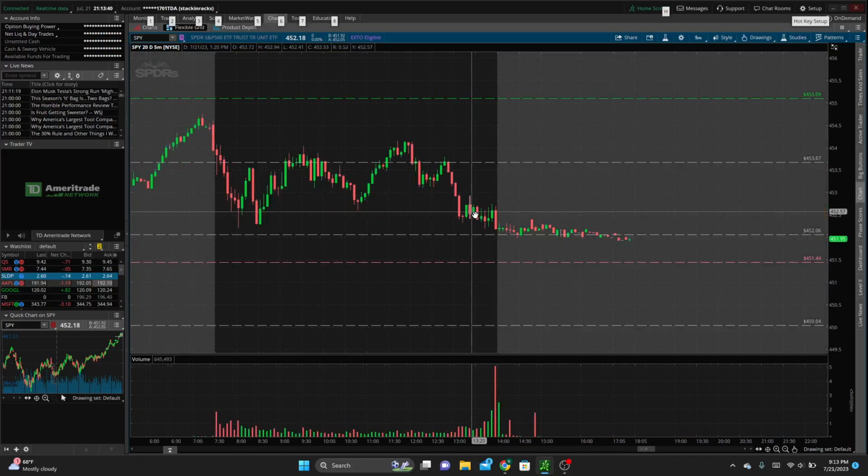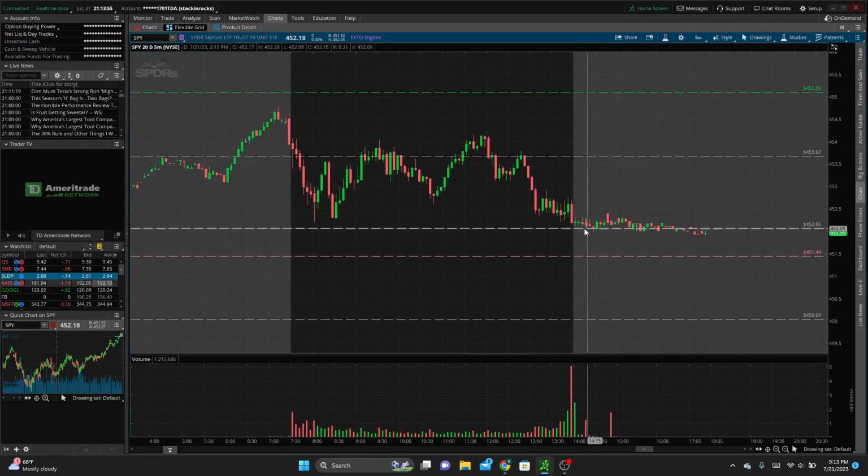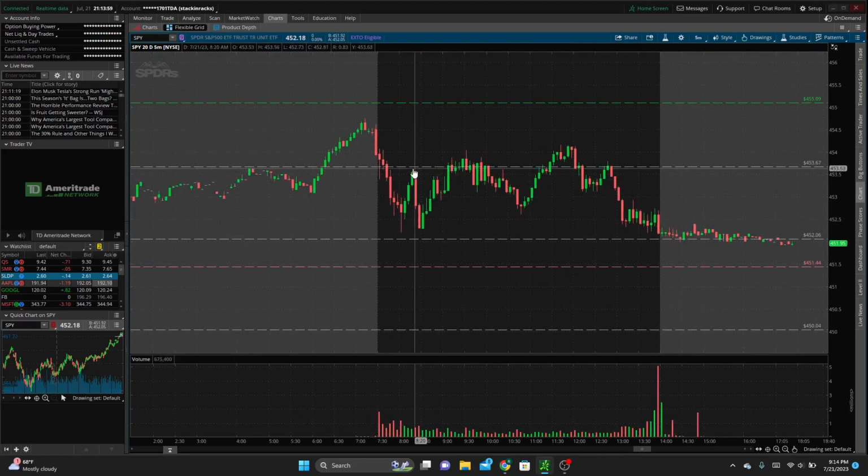As you can see, we kind of chopped around for the rest of the day. We came back, bounced off a similar level, came up to a rejection at this similar level, and then just kind of chopped in this range that whole time. So we eventually hit that 452. It looks like in the post hours. But yeah, that's what I was looking for.